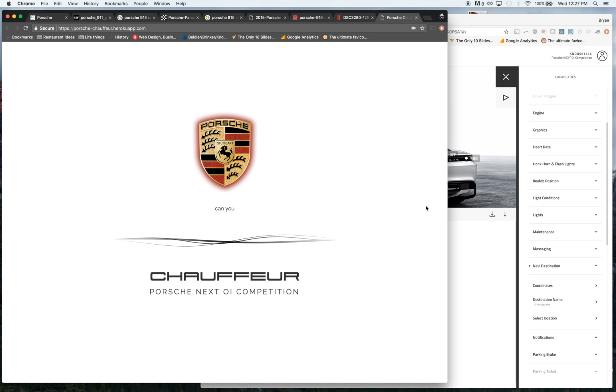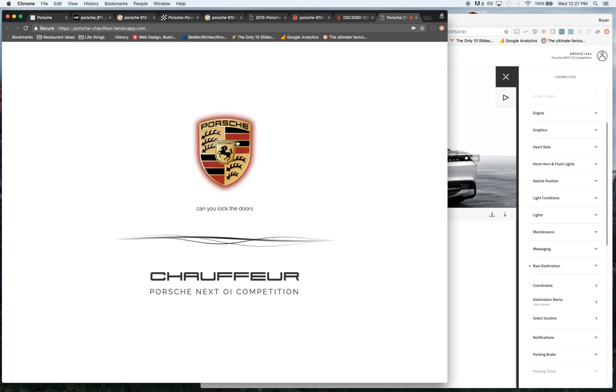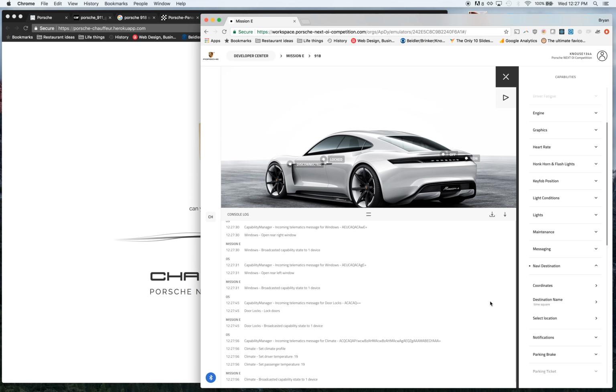Can you lock the doors? Doors locked. Great. And our doors are now locked. And one more thing, because it's warm, we want to turn down the temperature a little bit. Can you set the climate to 19? Climate updated. Great. And now our climate has been updated as well, all simply and effectively through natural language.